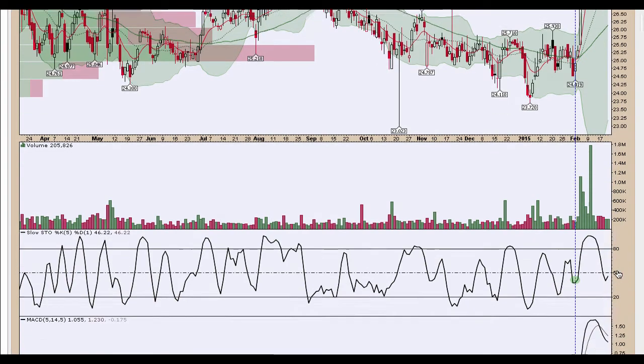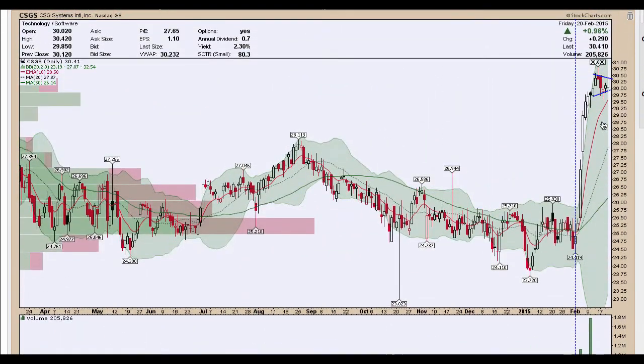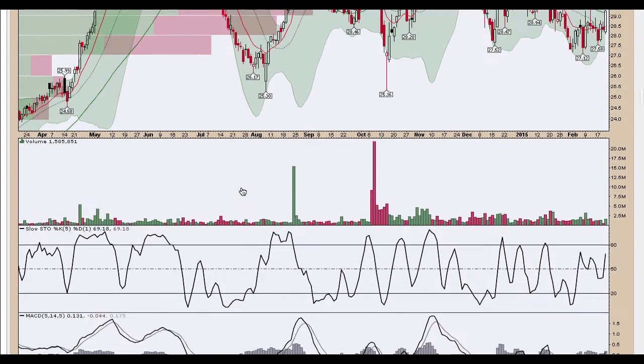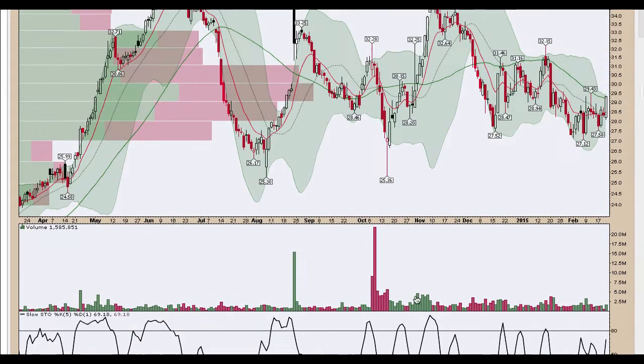Slow Stow is set up though, and MACD is above its signal line and price above the 10 EMA. So we're watching this stock for a breakout. Dynegy, we're watching the 50 period moving average here and this volume by price level, with Slow Stow turning, MACD above its signal line, prices above its 10 EMA. We're going to watch how prices trade right around the 50 period moving average this week.